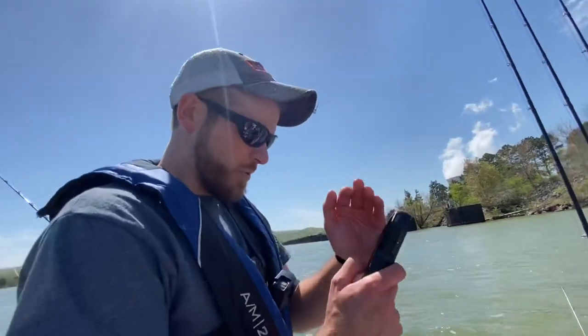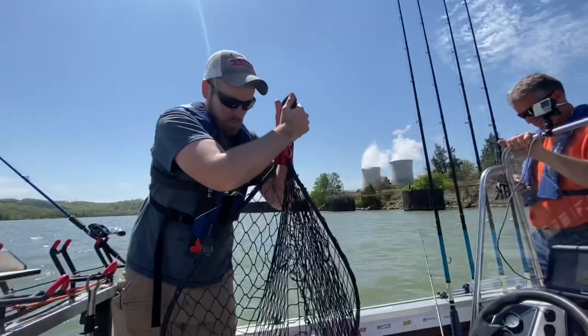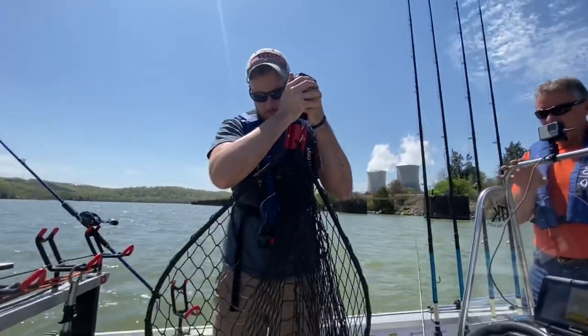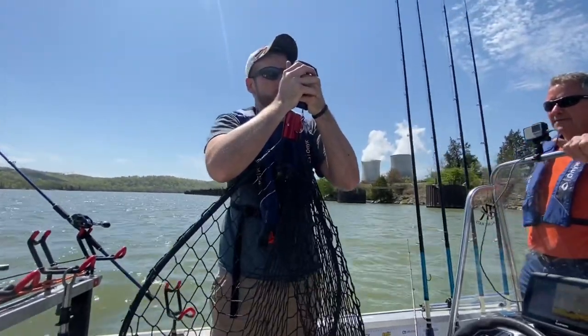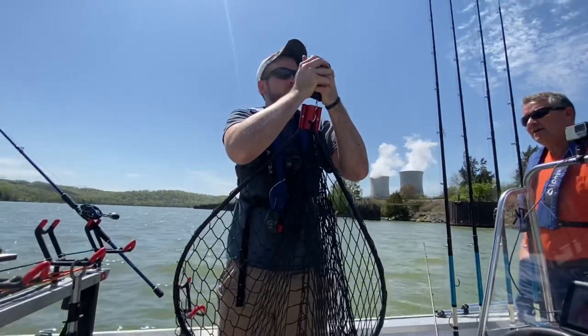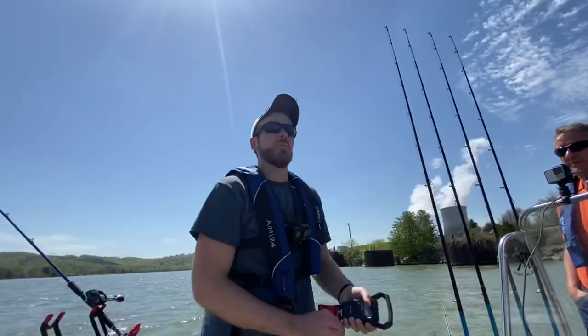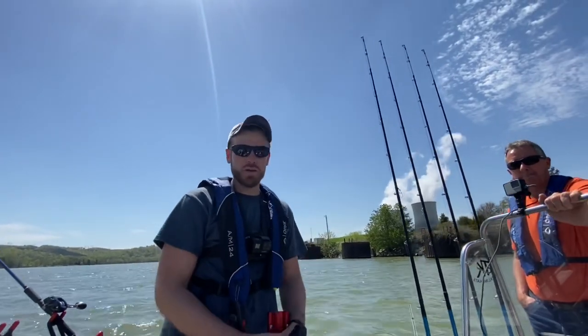But first, we're gonna get a weight on this fish. What do y'all think he weighed? 45 pounds. 43 to 44. Oh, I'm always right. So by the time you take the net off, you know it's 42, something like that.